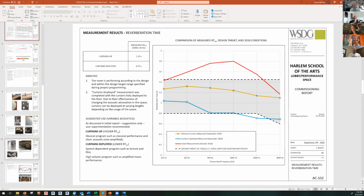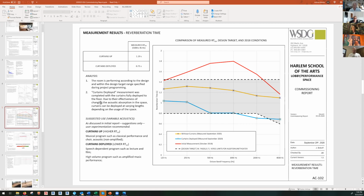Certainly undeployed when we want an acoustic moment, strings for instance, like the video that we saw in the beginning of this presentation. And then maybe for more of an electronic presentation, a rock group, et cetera, or a film presentation, you'd want to deaden the room and get down to the bottom limits. Not going to get too much better than this. It's about as good as we can get.